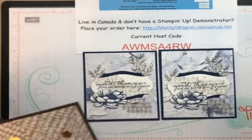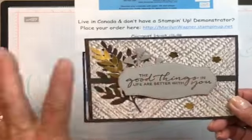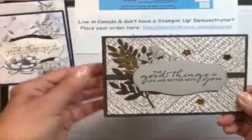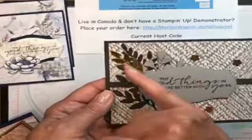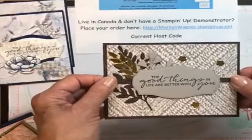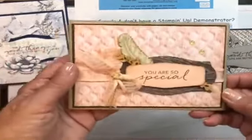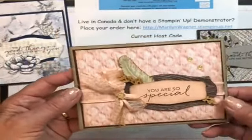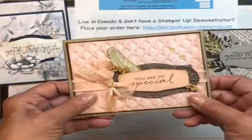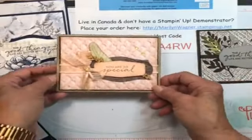Here's another one that I did with the brown tones from that package of paper again, and used some of the die cuts from Forever Greenery. And the ribbon is that velvet kind of ribbon. It's new this year. Here's another one using that paper that I received as a swap. And it looks like it should be raised, but it's not. It's smooth paper. Gorgeous colors.